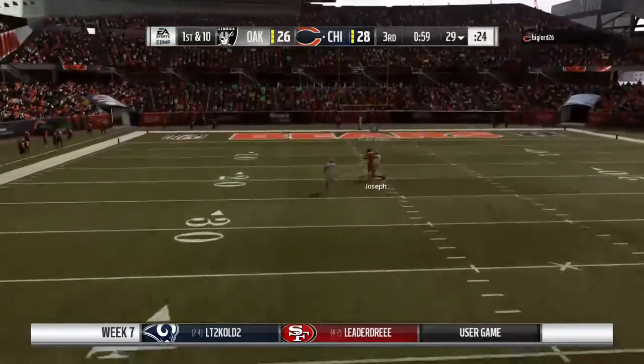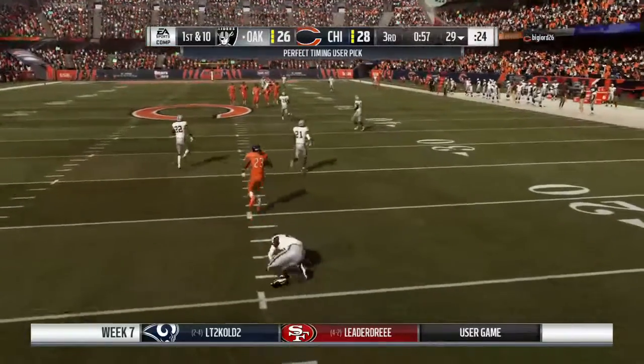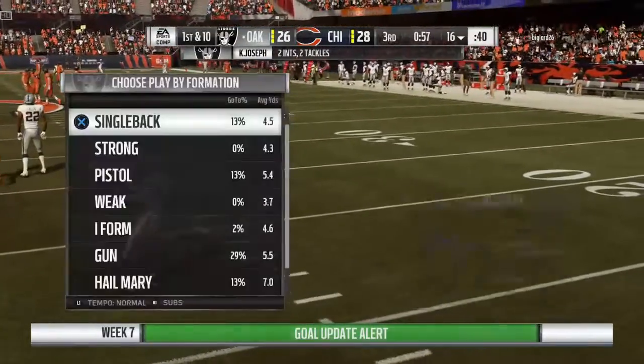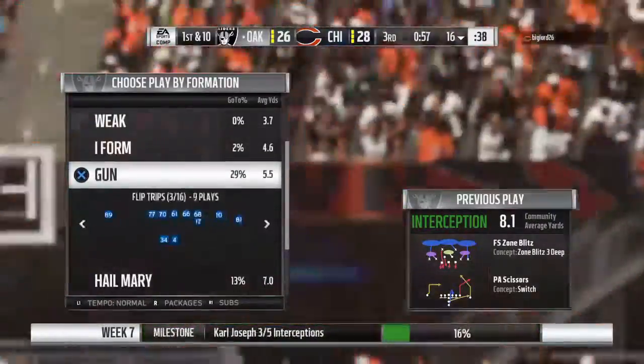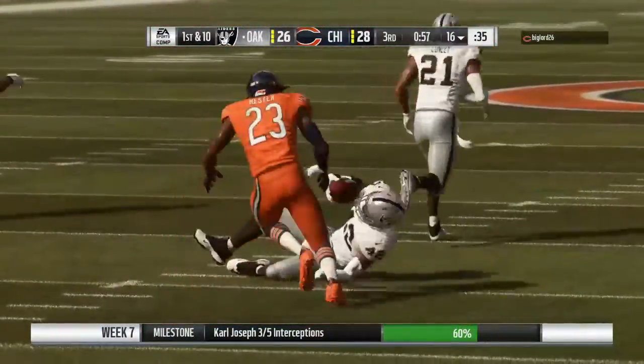But, boy, it juices up the defense. Oh, without a doubt. And he's going to be intercepted a third time. Picked up by Carl Joseph. And a big turnover there as his guys will get the football back.